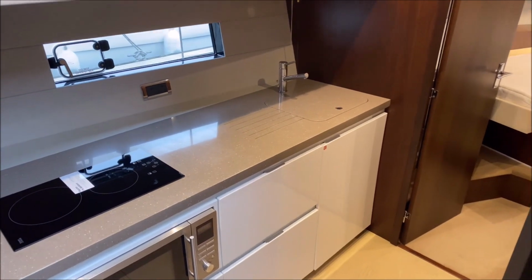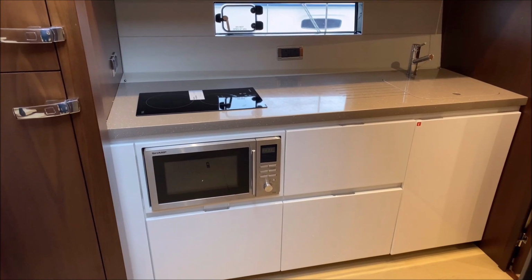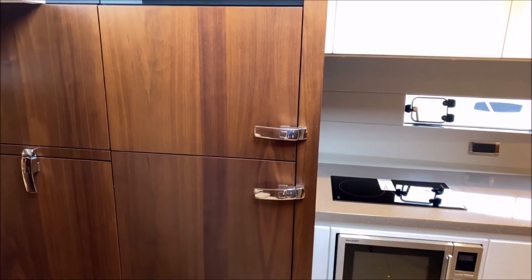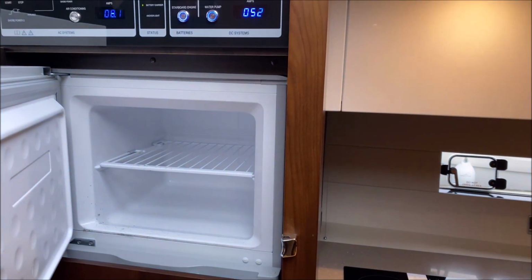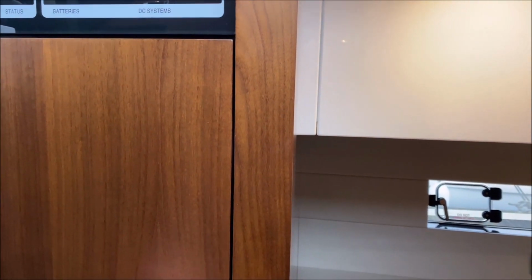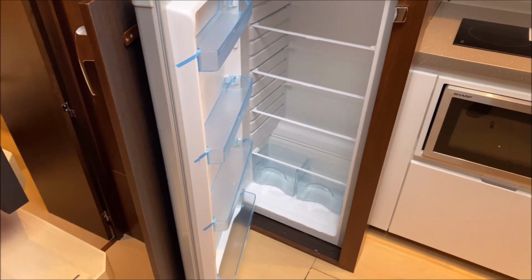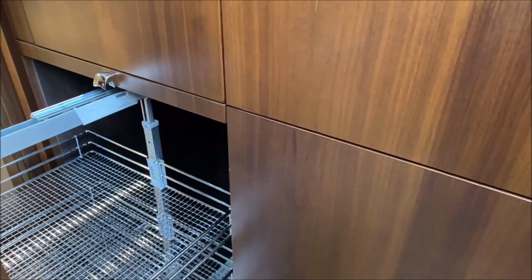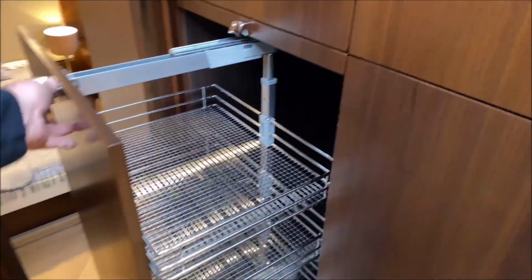So you get this nice large galley area here. So you get your double burner hob, combination oven below. A couple of the nice features on this boat is this great big American style fridge freezer. So top section here, freezer. And then below that, you've got the big fridge. One also lovely feature of the galley from a storage perspective is this great big pull-out larder area here. So lots and lots of storage in the boat, as well as this.